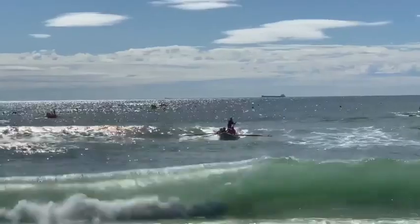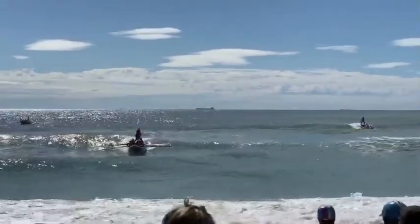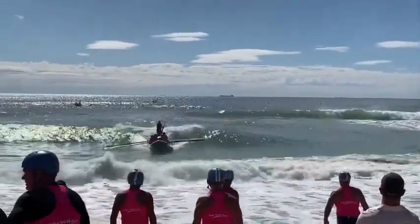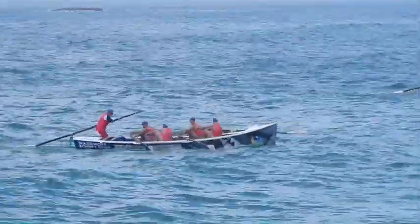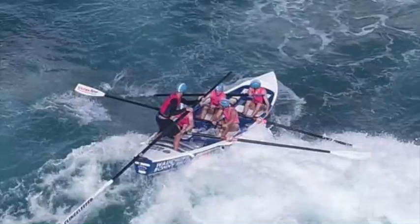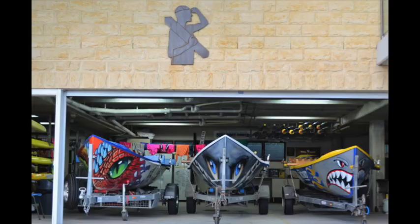They were lighter, more buoyant, and in the 90s, the ladies started competing and they made an instant impact. Flat water rowing has been a massive influence with oars, rigging techniques and training. However, a crew with great surf skills are always the most respected crews on the beach. Well, Bonny Hills had their first boat in the 60s and has had a boat ever since.